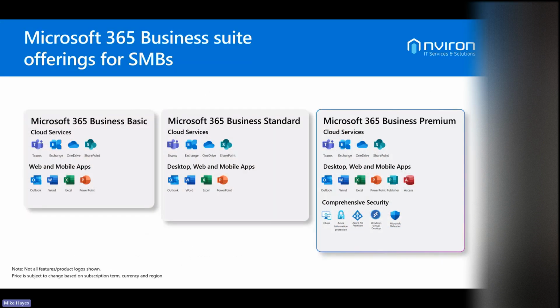Microsoft 365 is available for small and medium-sized businesses via 3-tiered subscriptions within the Microsoft 365 Business Suite. Microsoft 365 Business Basic is the lower tier subscription, offering basic web access to Microsoft applications such as Exchange, Teams, OneDrive, and SharePoint, as well as more traditional apps such as Word, Excel, and PowerPoint. The Business Standard is that mid-tier subscription, offering virtually the same applications as the Business Basic subscription, but delivering those capabilities as desktop client applications.